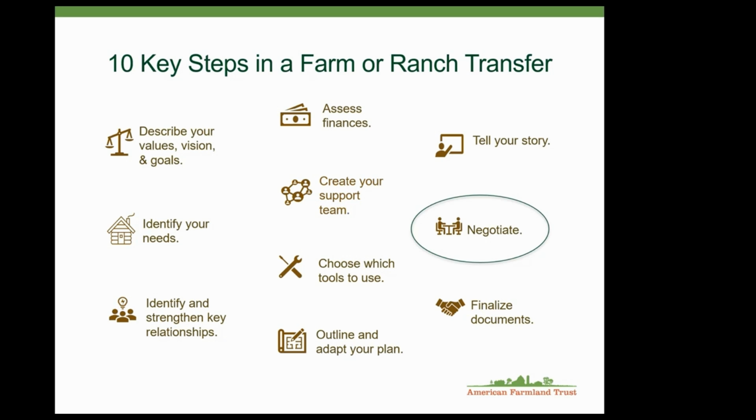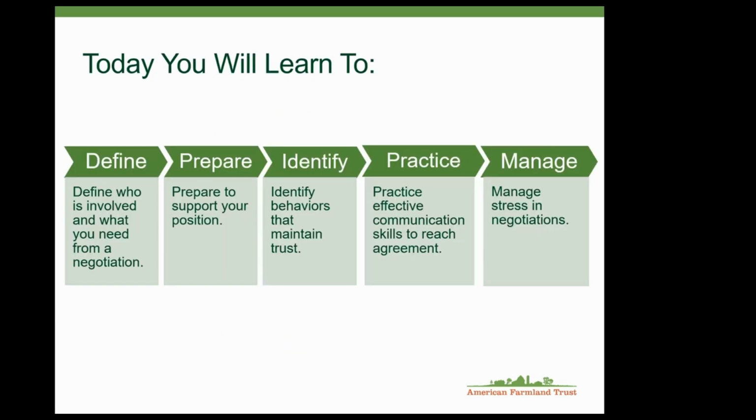Today, we'll be building upon other steps that have been addressed in other modules of the curriculum and focus directly on the key step of negotiation. In Module 4, we learned how to adapt your story and practice effective communication skills to build support for your farm or ranch transfer goals. In some instances, this type of persuasive communication, one that involves active sharing and listening, can help you achieve your goals. In other cases, you may not see eye to eye with a specific person involved in your transfer, and it takes additional skills to prepare for and navigate through negotiations.